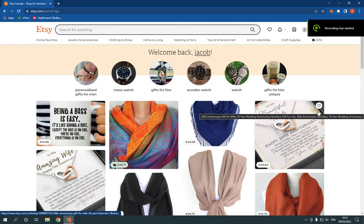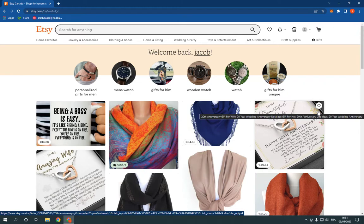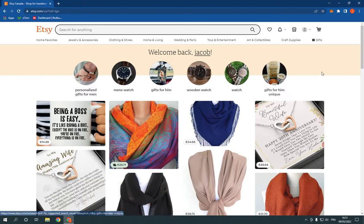How to contact and chat with Etsy support team. Hello guys, so all what you have to do is simple. Go to etsy.com and log into your account. This is the home page as you can see. Now all what you have to do is simple.